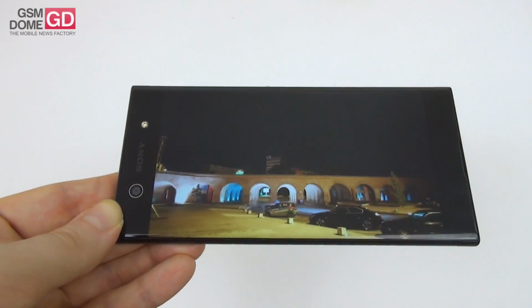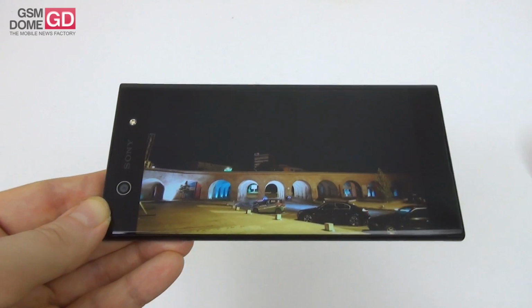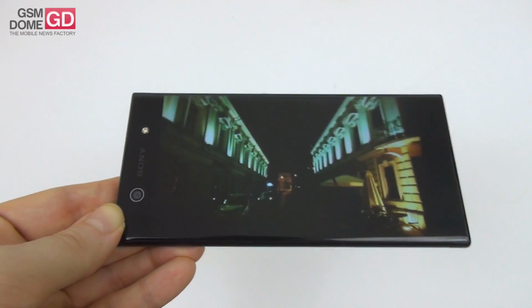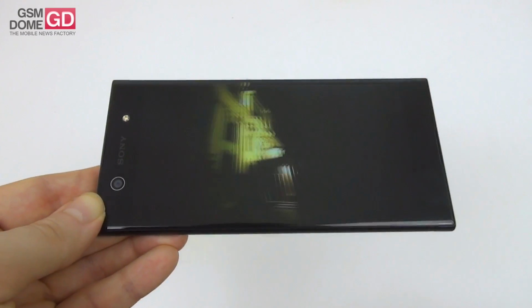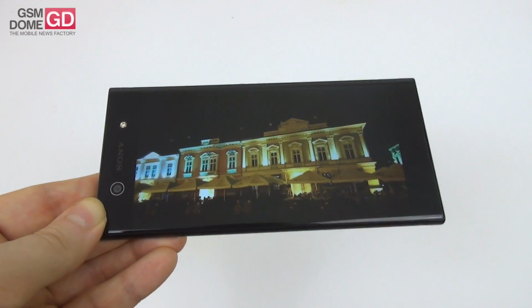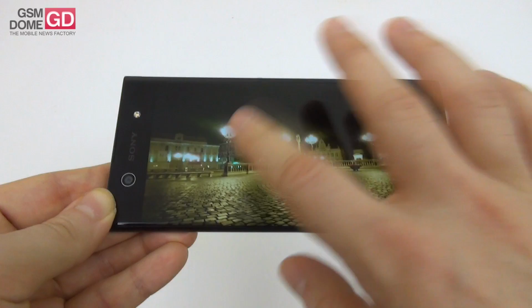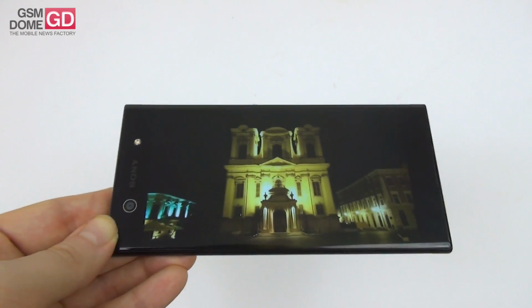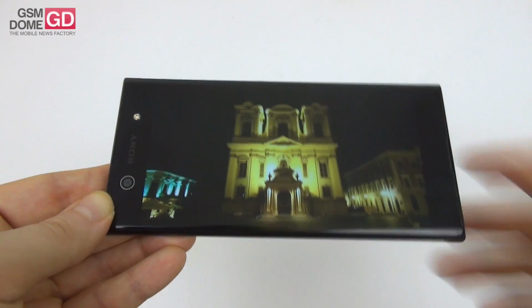A bit of lag when taking shots, so if it's the night and you're pressing the shutter button, you have to wait 2 or 3 seconds to have the picture taken. Good details, nice lighting, focus and clarity, but a bit of yellow and green sneaked into the shots for some reason, so a bit of color aberration. I would put it on par with the Huawei P10 Lite.